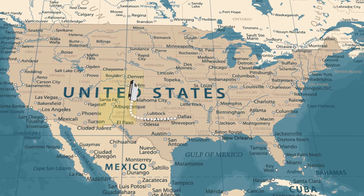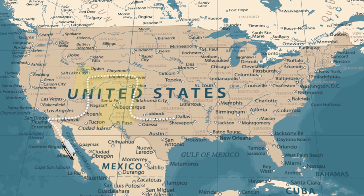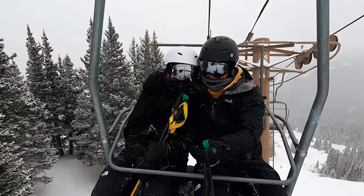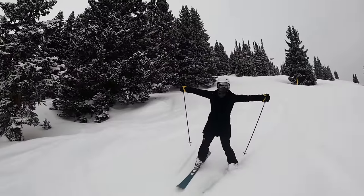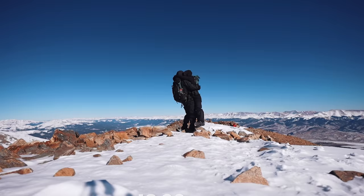If you've been following along with our loosely planned out 3,000 mile road trip that will take us all the way from Texas to the tip of the Baja Peninsula, then you know that we spent the last month living out of this van as we've explored some of the best ski resorts across Colorado and New Mexico. Woo! Don't get me wrong, the last month has been absolutely incredible and full of moments that we will remember for the rest of our lives.